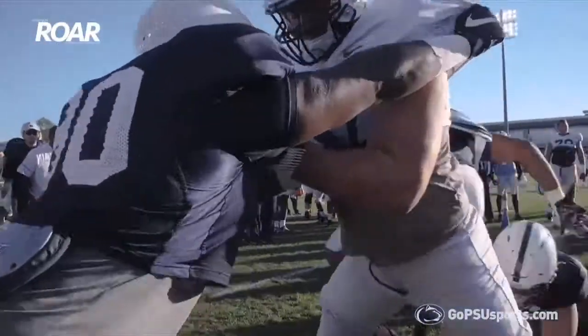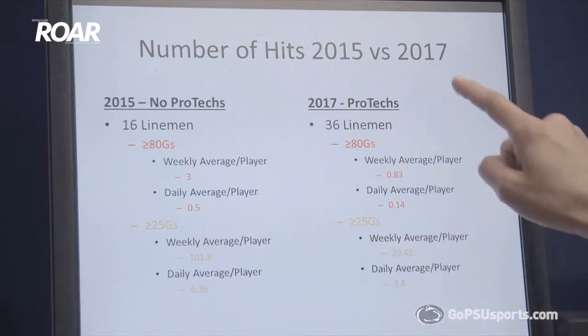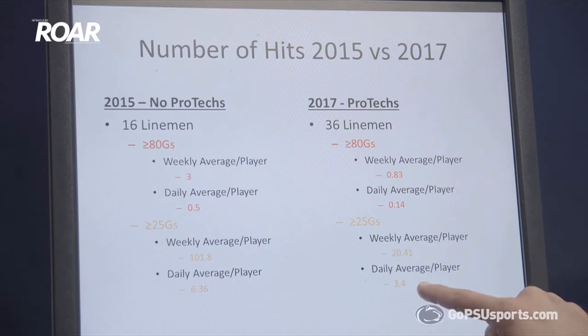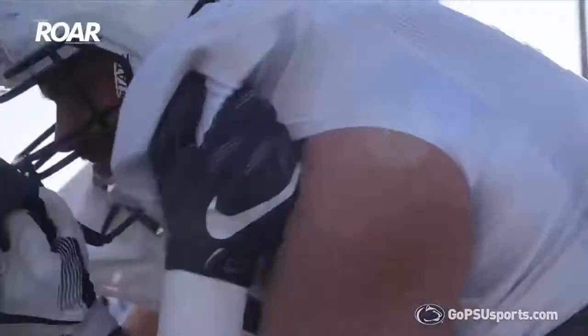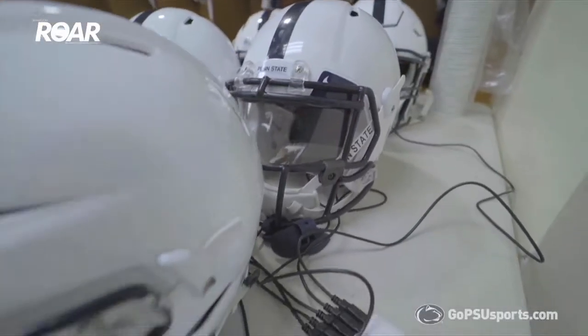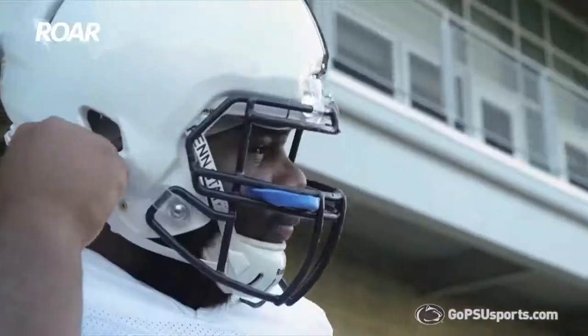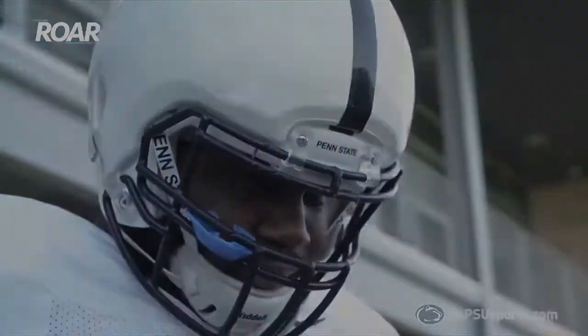For 25G hits, a daily average per player would get 6 hits in 2015. In 2017, we can come down and see that on a daily average per player, they're only receiving 3 hits in the 25G category. So we drop the hits by half. We want to do the most we can to help our student athletes, and it's not just while they're here, it's for the future, and we're going to try to lessen the impact that our kids are getting to their heads as much as we possibly can.